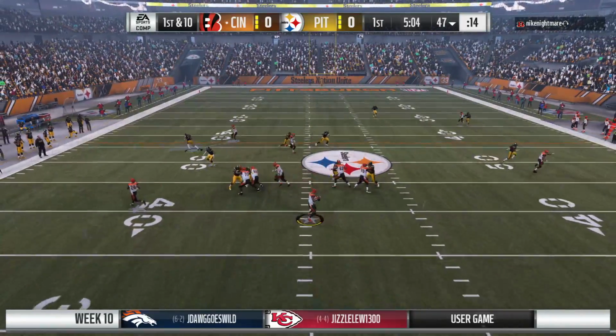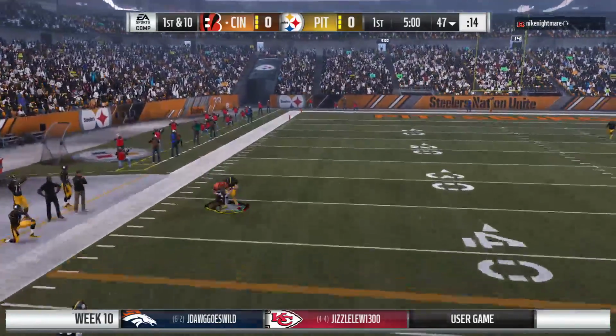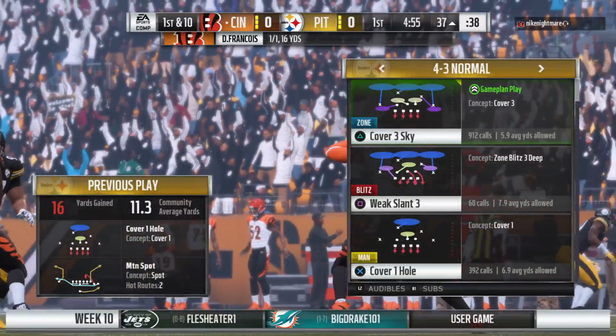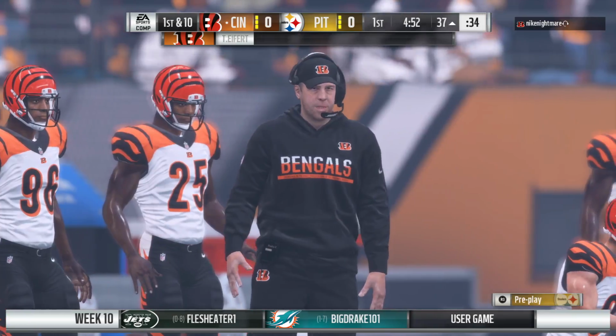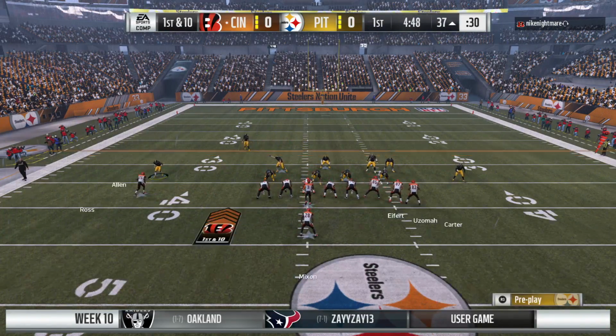They'll try and start this drive in the air. Brought in here by Tyler Eifert. And he is tackled inside the 40, not quite to the 35. 16 yards right off the bat and a 1st down. Line of scrimmage, the 37 on 1st and 10.